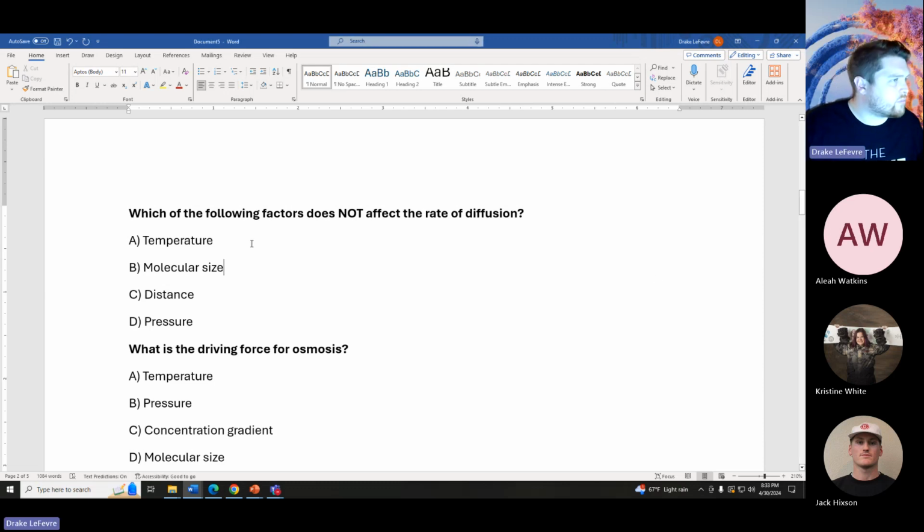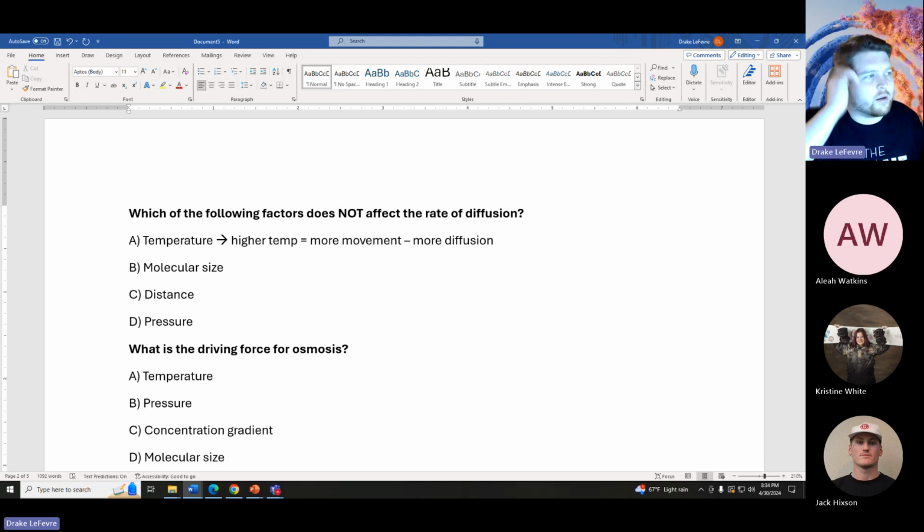Okay. So this one, temperature, we remember from biochemistry, when we increase temperature, higher temp leads to more movement. Remember when we talked about entropy, enthalpy, all that kind of good stuff? Same thing here. There's going to be more movement, so more diffusion. The diffusion is going to take place quicker because of the temperature. If it's a lower temperature, diffusion goes slower. So it's going to affect it.